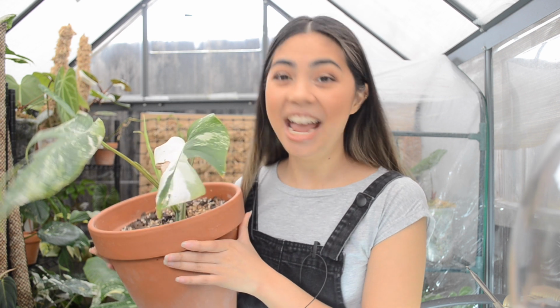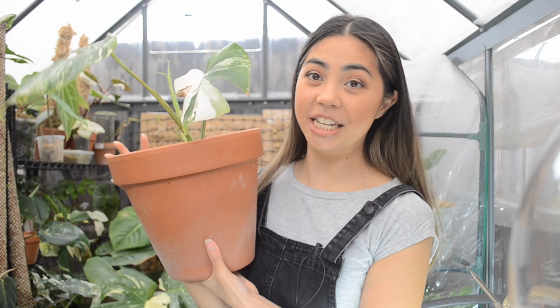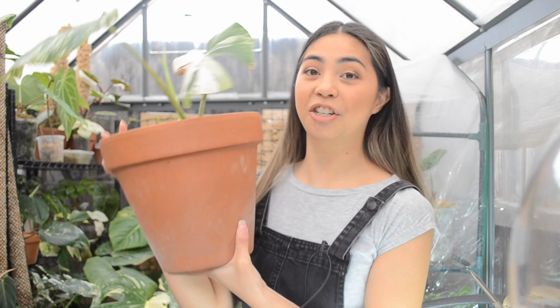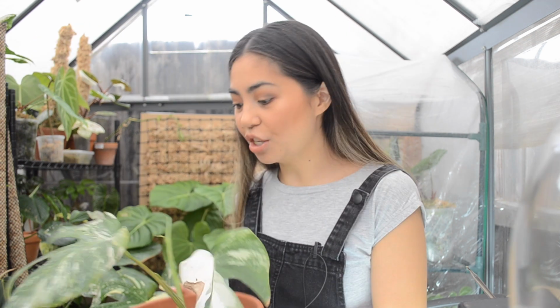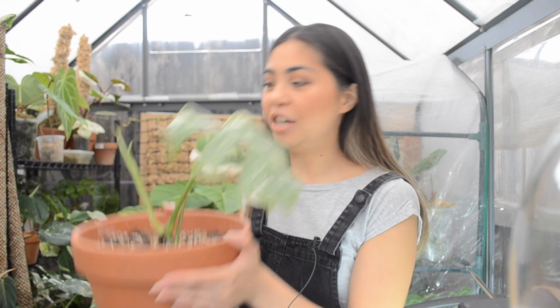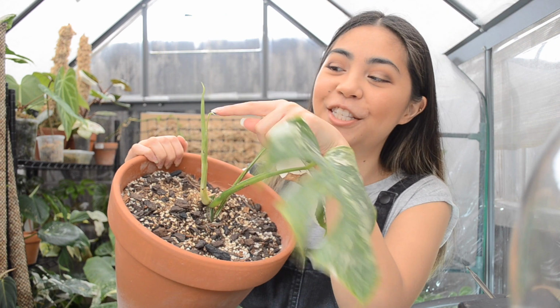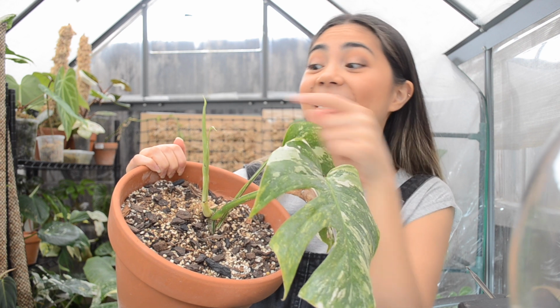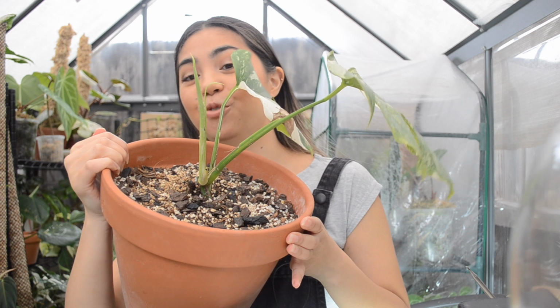So I've cut and cut and cut this beautiful thing. If you guys were to see the roots in here, oh my god. I'm actually scared that I will have to repot this guy very soon because there are so many roots. So I cut this guy again about a month ago. So in one month, it has managed to produce this tiny itty bitty leaf just here. I don't even know if you can see it. It's that tiny. And it's got a new leaf on the way, which is super exciting.